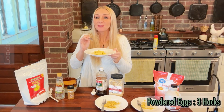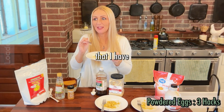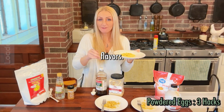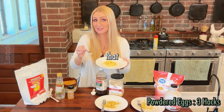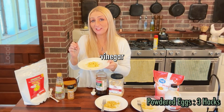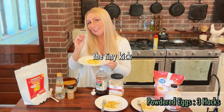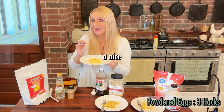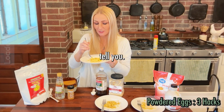These taste the most like real scrambled eggs that I have tasted, honestly. They don't have the masking flavors. These ones kind of have a masking flavor, the sweetness and the richness that masks that chemically taste, but the added vinegar really takes that chemically taste away, and then the tiny kick of cayenne that you really can't even taste at all just gives it a nice little flavor. These are so good. I can't even tell you.